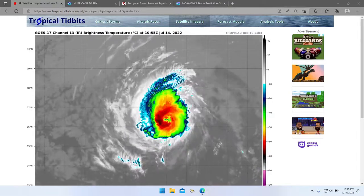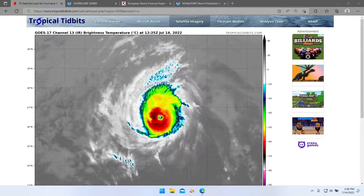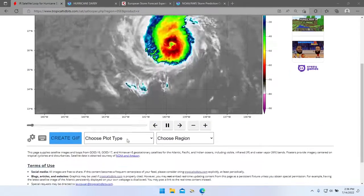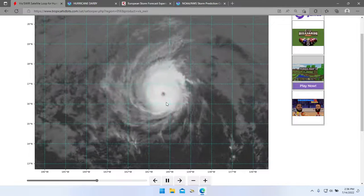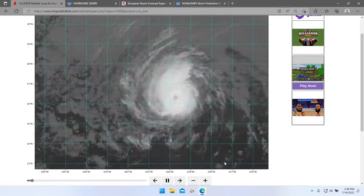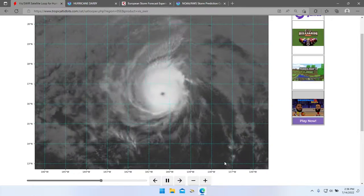Now, with the persistent firm surface high north of Hawaii forcing Darby to accelerate as it turns towards the west, really the updated track forecast is close to the previous forecast and lies very close to the GFEX. This is what we're looking at right here, as you can see. I'm actually gonna do this. You can see that the eye is really not... it tried to clear out. You can see it cleared out momentarily, but it's just becoming more and more elongated as more and more dry air is being ingested at the mid levels of the atmosphere, at about the 500 millibar level.